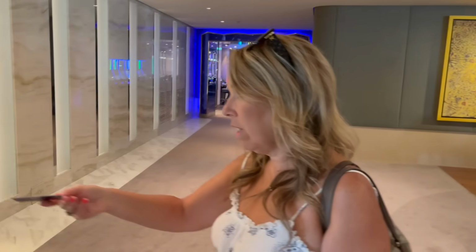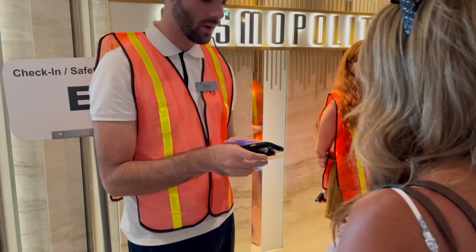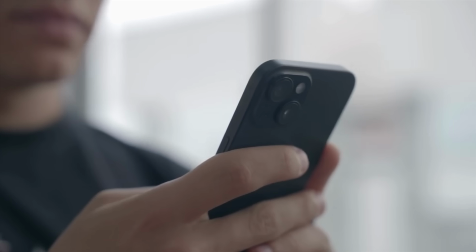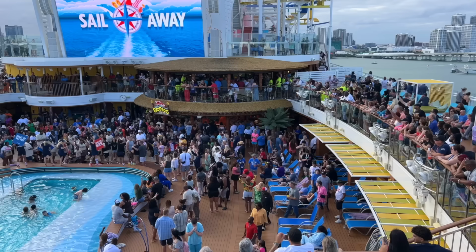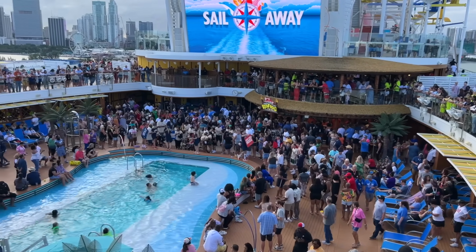Once you get on board, you're going to have a safety briefing and an e-muster station to check into, and all of this information can be found right on the app. You'll even find the schedule of activities for the day, as well as the restaurants that are open.